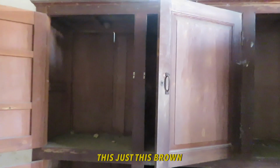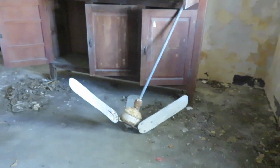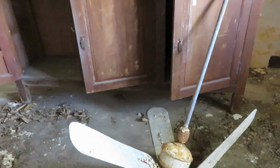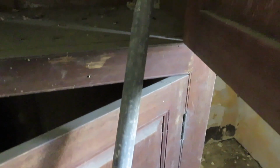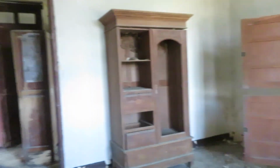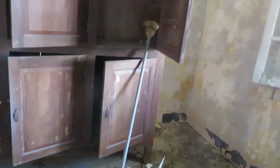From the other building, I saw this brown thing. But look what is here. What? Is that just a ceiling fan lying on the floor like that? I mean, imagine, this was probably the fan that was used nearly 100 years ago. And now it's just lying here. Did they not bother removing this at least? The scary thing is that this fan probably didn't even belong in this room. I mean, look at it. Where could they have possibly put it? I guess we've seen enough of it. Yeah, these cabinets are there. Very strange.